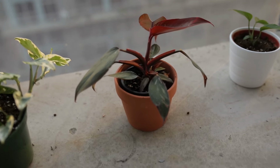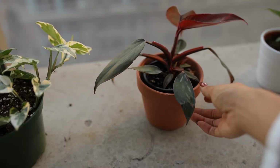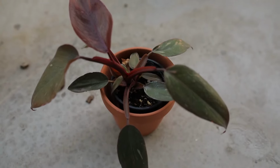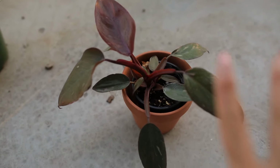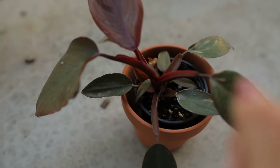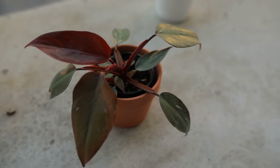Directly next to it is the very first Pink Princess Philodendron that I ever bought. I got this, I think, two months back now, and it has grown so big. You guys remember the one I just showed you inside? It was very small. This one did not have at least five leaves on it when I first bought it. It was super tiny. I would say the size was appropriate to the little leaves at the base that you see there. And it has gotten massive over the summer.